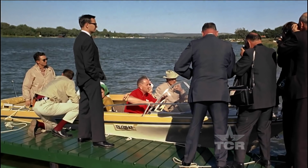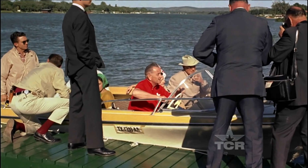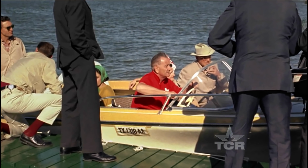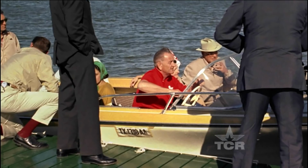I really love the old photograph of Bill Moyers standing there with a host of photographers all dressed out in suits because they're with the president, snapping pictures, and you can just see on LBJ's face, all right, one more photo, but I want to get the heck out of here.